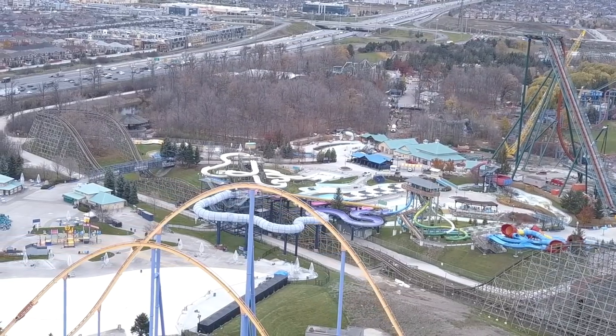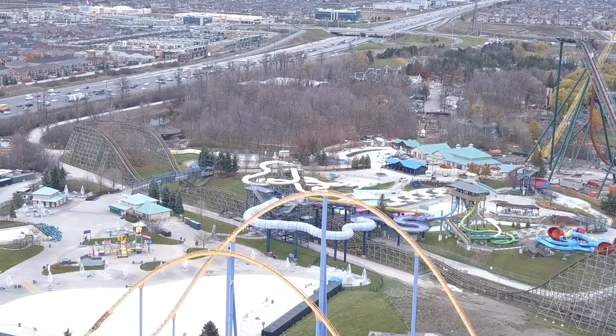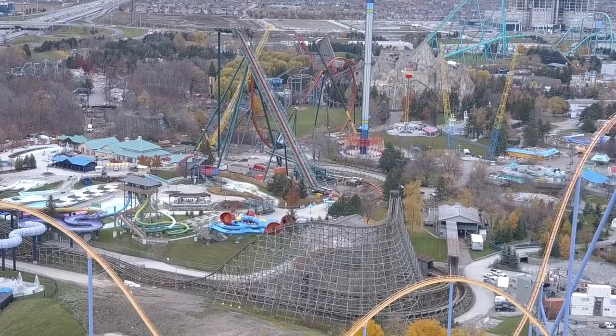So they built that new little road that goes in under Behemoth towards the Splashworks maintenance bay for the wave pool. But yeah, not too much going on other than that.